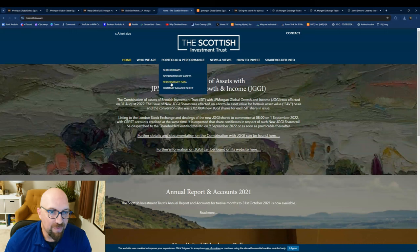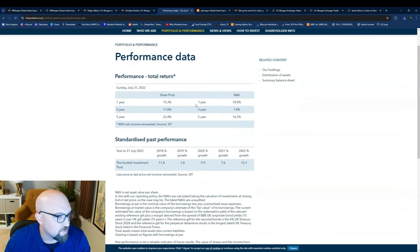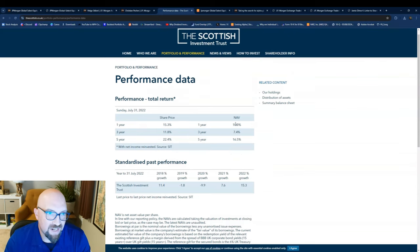So we can look at performance, which is funny because you can only see, obviously, this is from 2022 before the merger with JPMorgan. If you remember, 2022 was not a great year. So he had a decent return in 2022. It appears, and that was a bad year for the markets. So okay, limited data. There's not a lot to this.